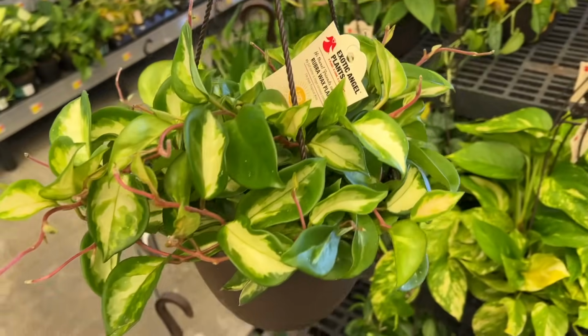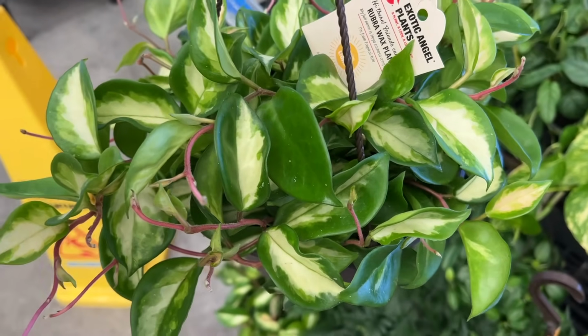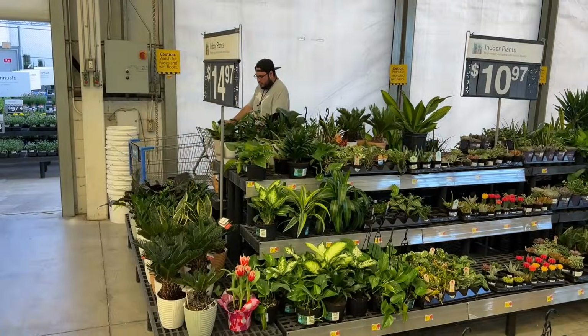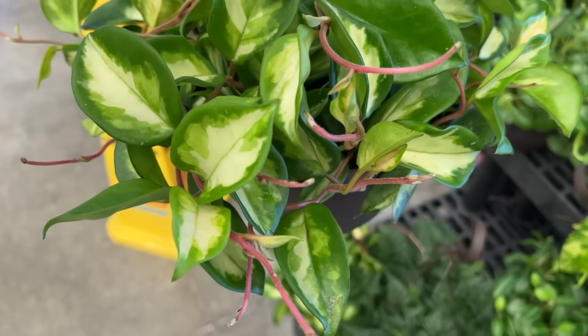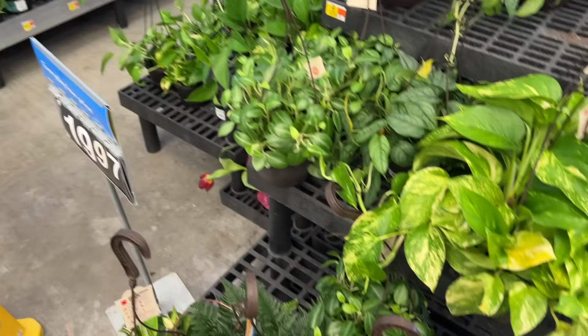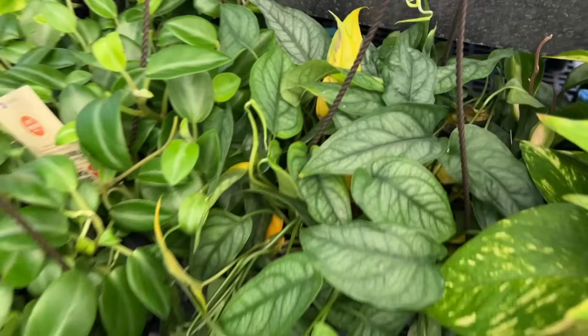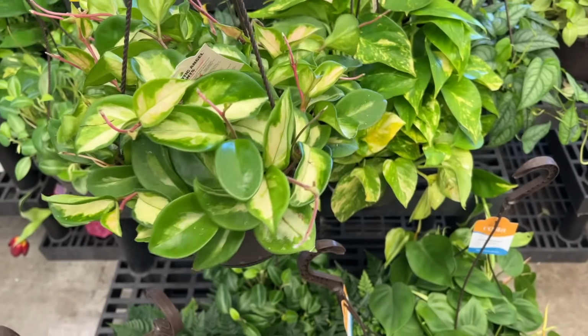Okay. It says rubber wax plant. Look at this, it has so many new shoots coming in. They got some Monstera Siltepecana. Those are really, really popular and really, really trendy.